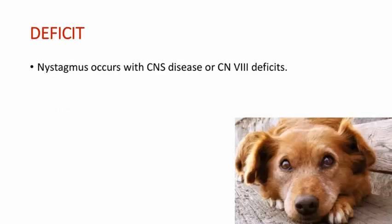Deficit can cause nystagmus, but it also occurs with CNS disease or cranial nerve 8 deficit.